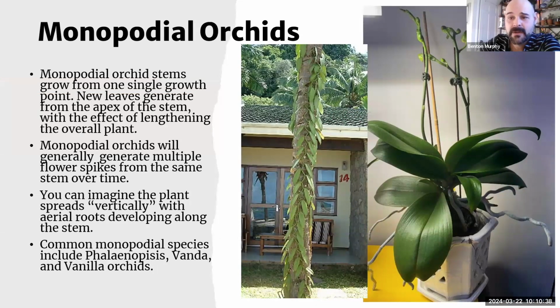There are 2 main forms or functions for orchids generally in terms of the style or the way that they grow. Monopodial orchids grow from one single growth point along basically the stem. So their leaves will generate from the top of this stem over time. You can think about monopodial orchids as growing vertically. Like you can see this vanilla orchid that's growing up this tree, right? A lot of monopodial species are very popular. Your Phalaenopsis, your Vanda, your vanilla orchids are all good examples of monopodial orchids.